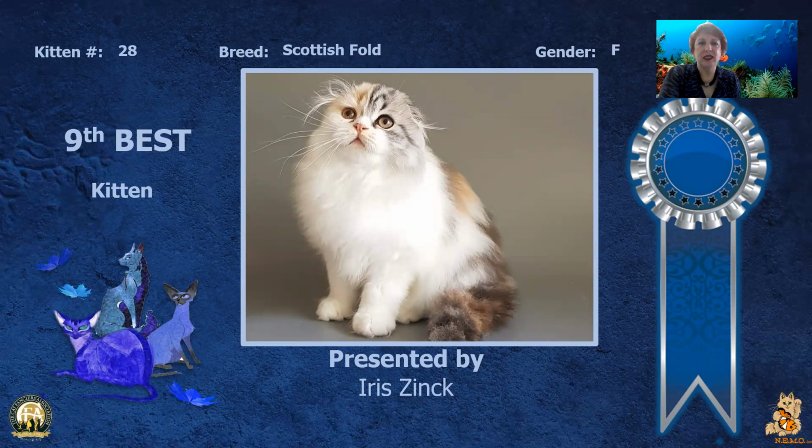Scottish Fold, beautiful head, ears tightly folded. You can't really see them at all in this picture. All you see is the wonderful roundness of her head and that perfect owl-like expression. She has gorgeous copper eyes. She is beautifully presented, and I love her markings. She's one of my favorite colors, a silver patch tabby. Today, she is my 9th best kitten.